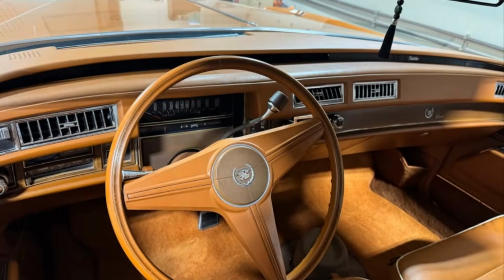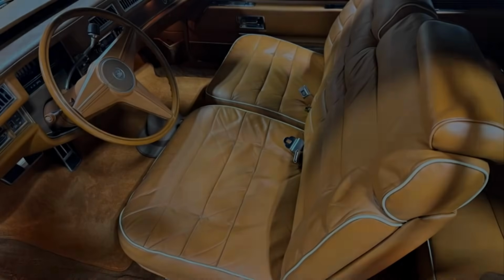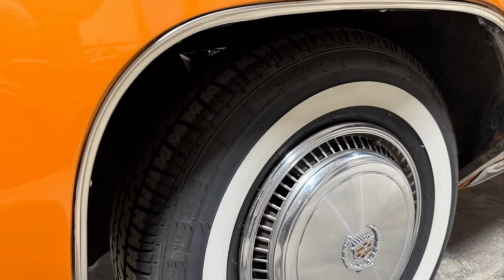From a mechanical and driving standpoint, this Eldorado is described as being in excellent condition, with everything in proper working order, which is especially important given the complexity and size of these luxury coupes. Recent maintenance and updates include new tires and new shocks, improvements that directly enhance ride quality, handling stability, and overall driving confidence. These updates ensure that the car delivers the smooth, comfortable ride Cadillac was famous for, while also making it safer and more enjoyable to drive in modern traffic.